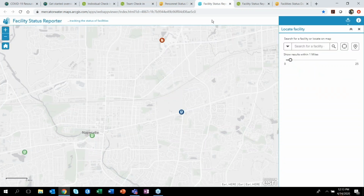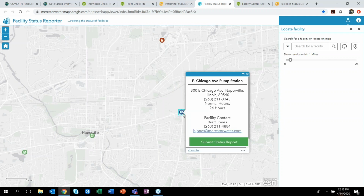Part of the solution comes the Facility Status Reporter application, which is a web application that allows me to track and maintain the status of my facilities. If I navigate to the East Chicago Ave pump station, I can already see that it's impacted, and it's supposed to be working as a 24-hour pump station.